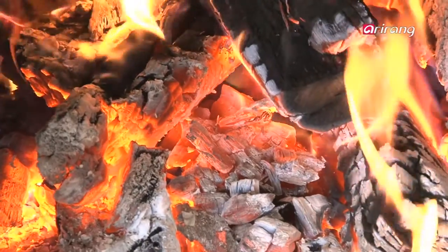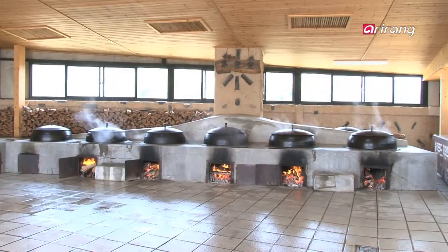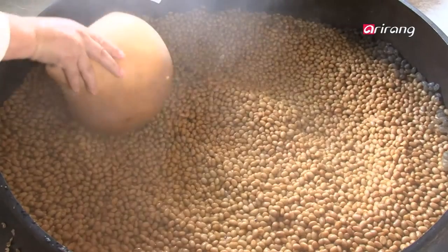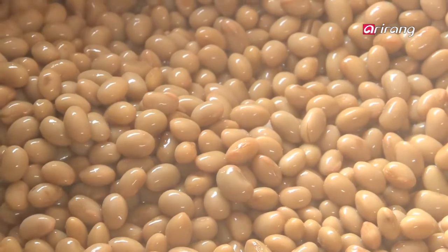Good. It's clean and complex. It's almost humbling when you taste it, because you can really sense in the flavor how long it's been aged, and it's almost like a fine wine in that regard.